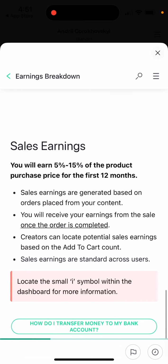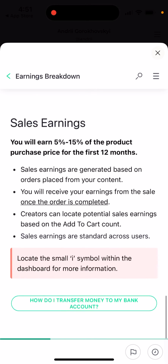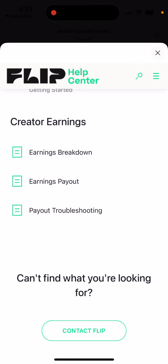And then you will also earn an additional 15% of the product purchase price for the first 12 months. So if an order is placed from your content, then you will receive earnings from the sale when the order is completed. And creators can locate potential sales earnings based on add to cart count. So yeah, that's the two ways of earning money.